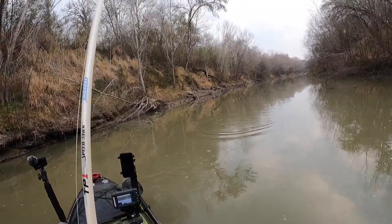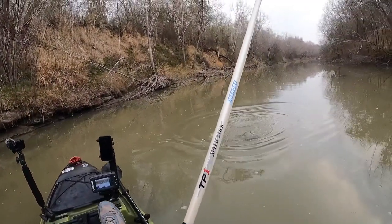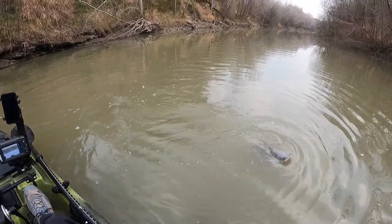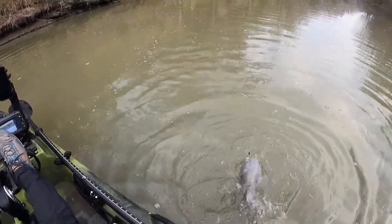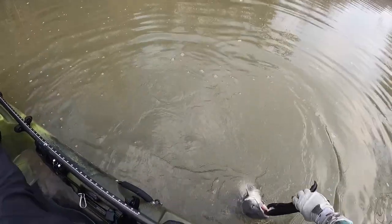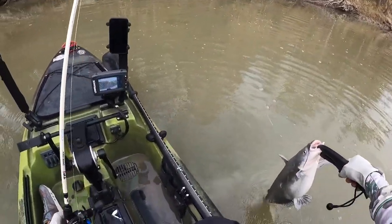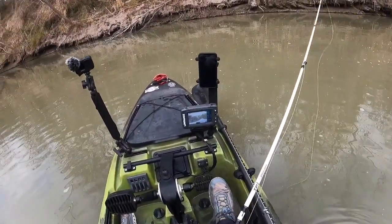Whoa. That's not a gar. Oh, yeah, a big ass catfish. Dude, nice. Nice, man. Oh, yeah, dude. Oh, yeah, man. This will make some nice nuggets.